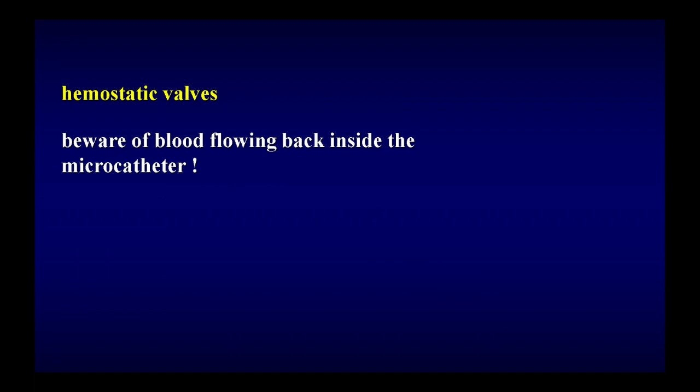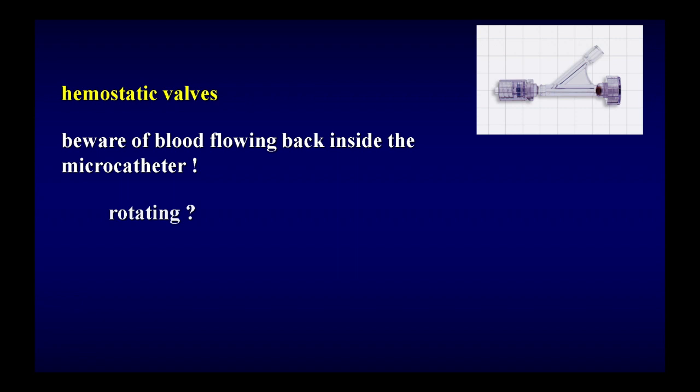Valves. Why do we need perfusion inside the catheter? Because if blood enters and there's contact between blood and the flow diverter inside the microcatheter before going out, there will be fibrin around the flow diverter, and when it goes out, it will not open correctly because the fibrin will keep it closed. So many people complain of the fact the flow diverters don't open, but most of the time it's due to the fact that there was no good perfusion inside the microcatheter.